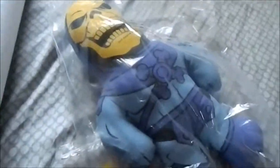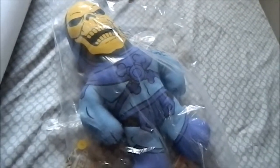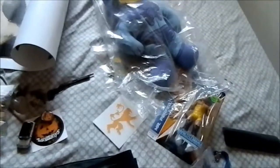And finally, I did get Skeletor, one of these guys. I had to get this because it was either him or the Green Ranger. And Green Ranger had a little discoloration on the bottom of the white boots. So this guy's all this color, so it won't be getting dirty anytime soon. Not that I'm gonna be getting this dirty anyway.